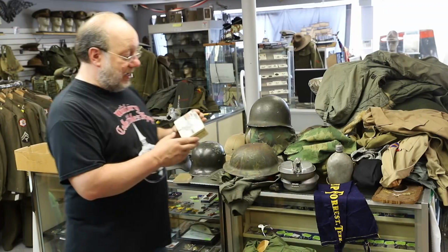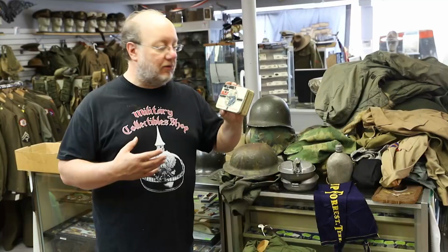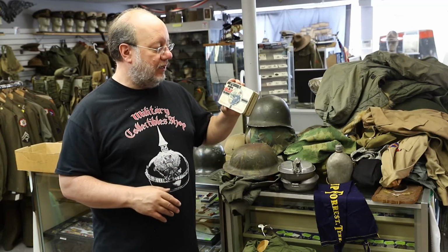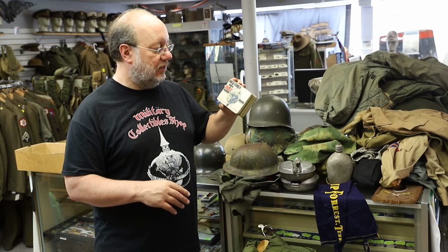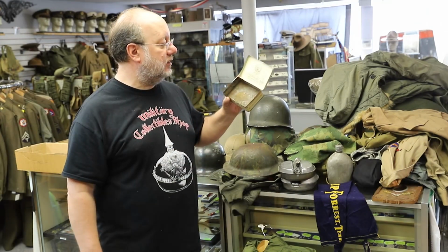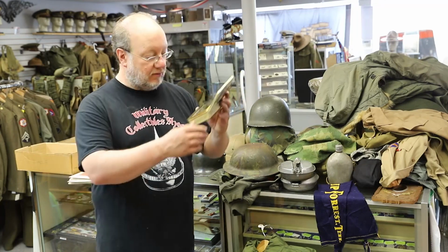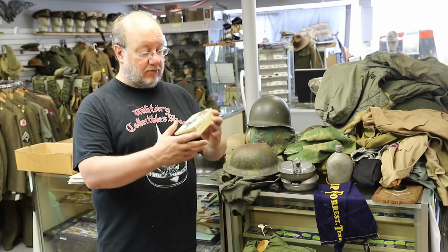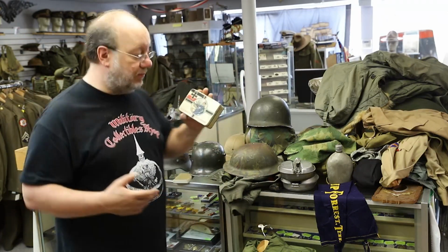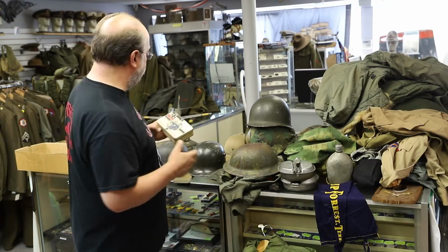Going across the pond again, got a patriotic German cigarette tin with the Imperial battle flag and Constantin Kaiser Prize, from the Constantin cigarette factory in Hanover. So very cool box, great graphics, a little beat up, but obviously Imperial era. Showing the smoking German Navy guy, as they often would do.